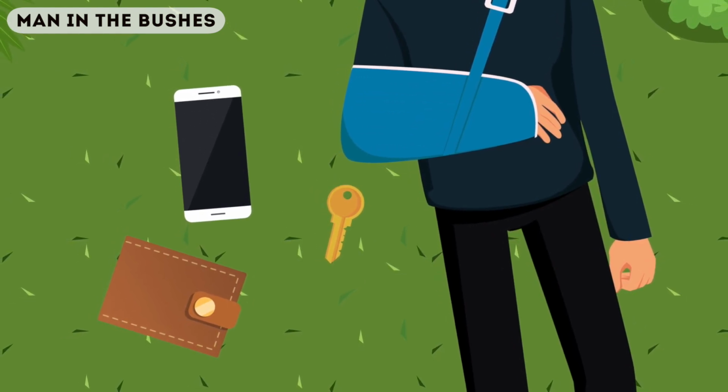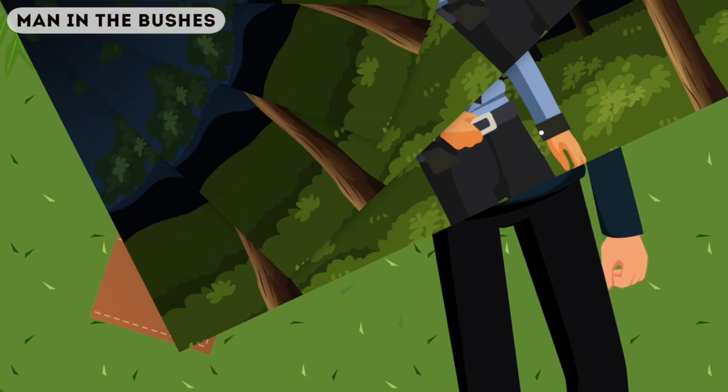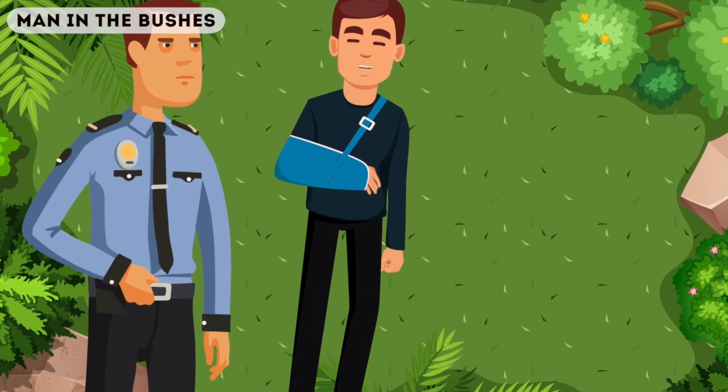And just by doing this, the cop was able to confirm that he'd been taken out somewhere else and then was moved here. But how did the cop know this guy had been killed elsewhere and then dumped here? I will give you guys 10 seconds to work it out right now.